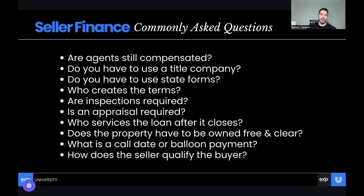Does the property have to be owned free and clear? No, technically speaking, the property does not need to be owned free and clear. However, free and clear makes this a lot easier and simpler to understand. If there is debt on the property, there are certain things you have to know, because a deal might not make sense without knowing those particulars about the current debt that's in place.